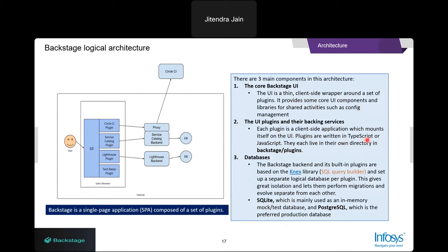Plugins are written in TypeScript, okay, or JavaScript. Each lives in its own directory in Backstage, right? So whatever plugin you create or you use, it will be available under Backstage/plugin. Don't worry, I'll show you the plugin structure, the source code structure, the directory structure of the Backstage app. Then the DBs, and the database backend, it's typically built on the Knex library.